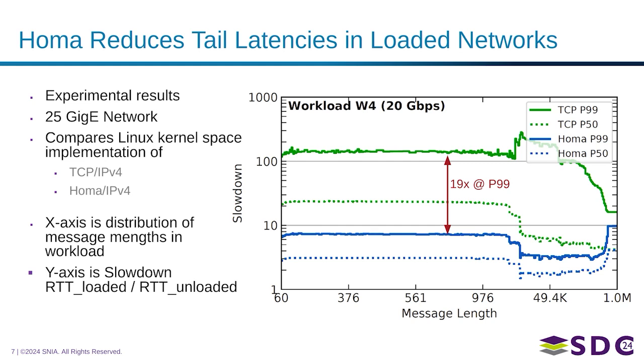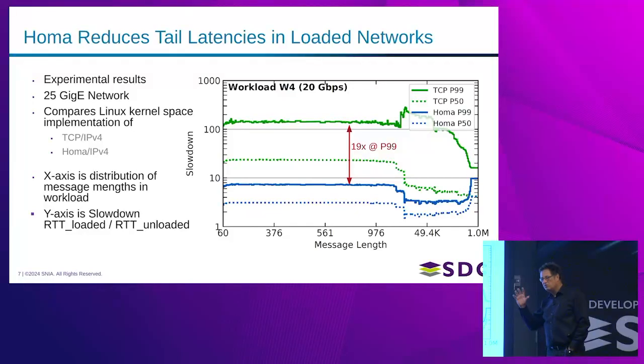If you start with TCP unloaded versus TCP loaded, you have about 100 to 200x slowdown. It has a lot to do with TCP's congestion control mechanism, fair bandwidth sharing, as well as how the Linux kernel, the pacer, handles TCP. The solid blue bar is the Homa protocol at P99, which is less than 10.